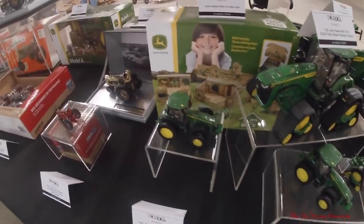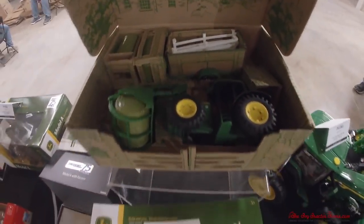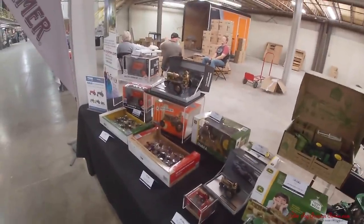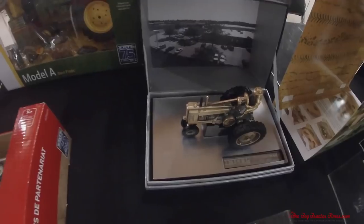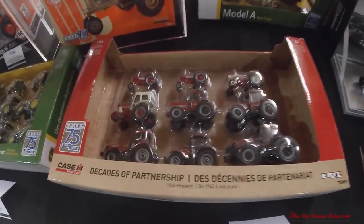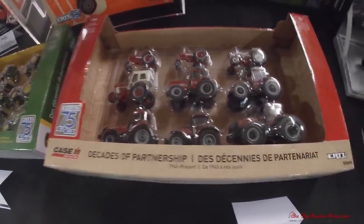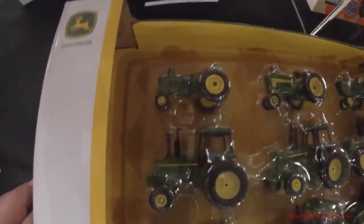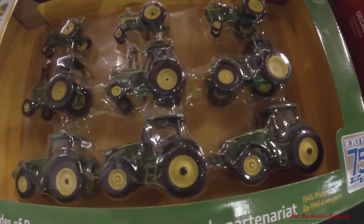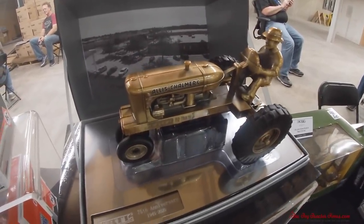ERTL makes some nice playsets, and we can see a John Deere here with a loader grapple and some other accessories. ERTL is celebrating its 75th anniversary in farm toy manufacturing, and we can see some special edition models like this John Deere. Collectible sets from Case IH with a history of tractors from the Farmalls all the way up to today's Magnums, and one for John Deere to celebrate 75 years of ERTL from the two-cylinder era all the way up to the modern 8R tractors. There's also an Allis Chalmers 75th anniversary model.